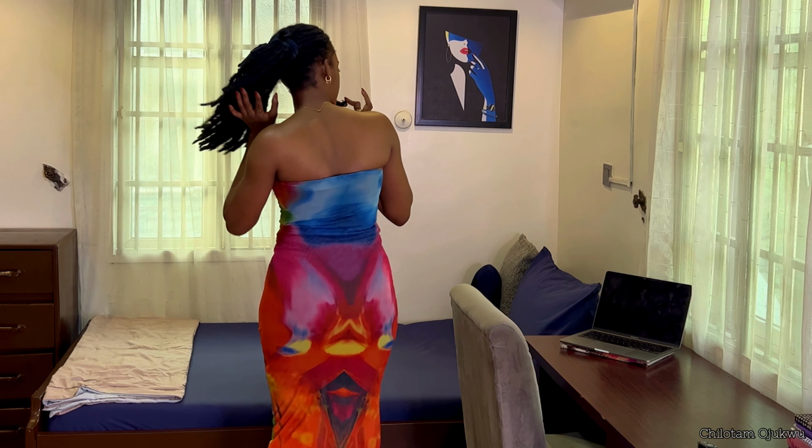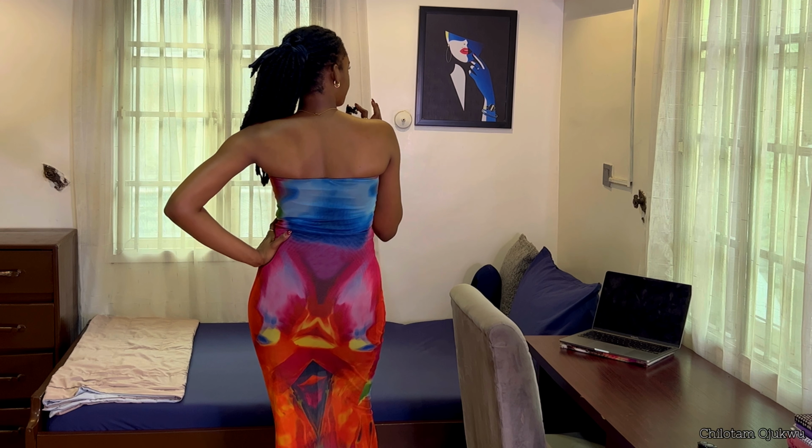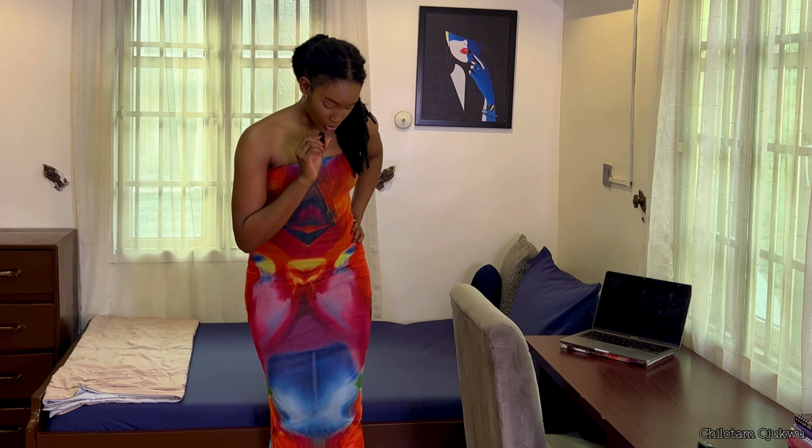Okay, so this is what the back looks like. And it's very, very long. I'm about 5'9", so if you're a bit shorter, the dress will be very long for you, probably reaching your ankles.